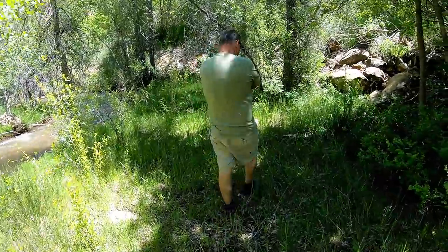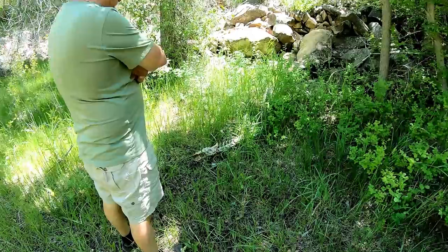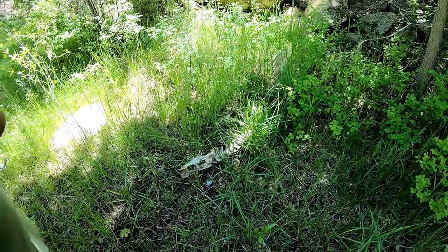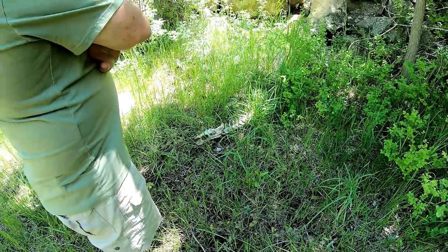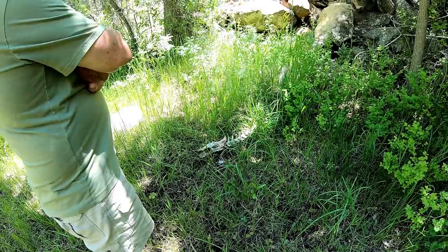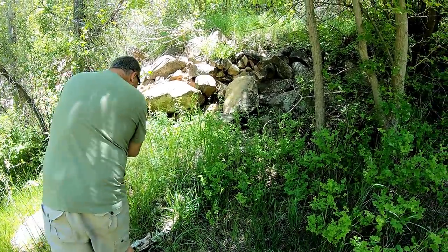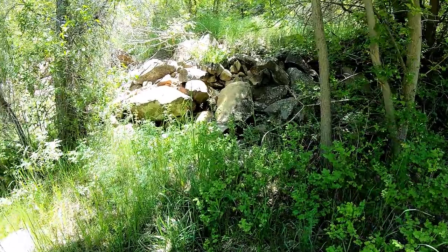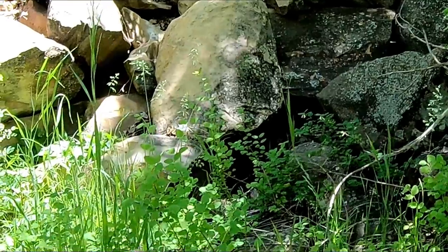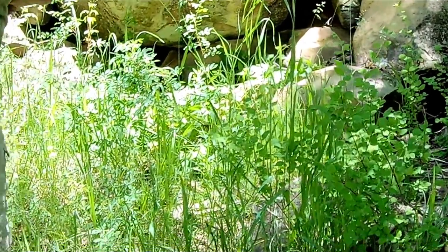Oh, big carcass. Huh. Right here. Yeah. Wow. It's not very often that you see a whole carcass all in one piece. They're usually scattered around. Well, its legs are gone. It looks like something could be in that hole over there. You see it down here? Oh, right. There's the legs over there. Oh, yeah.